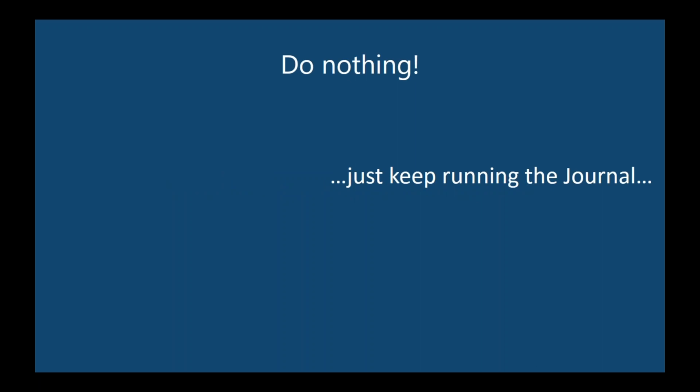So having given it some thought, you might decide that your journal archive can just stay exactly where it is. Especially perhaps if you've got just a smaller group of users or mailboxes that need to be journaled, you might look at keeping that subset of more compliant users just where they are and keep the journal going that way. A customer of ours, Capita, who are made up of lots of different business units with quite specific requirements, have taken this approach.